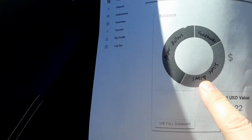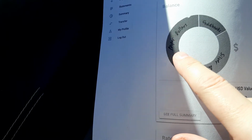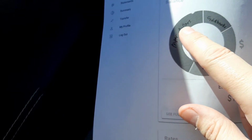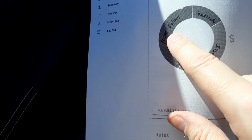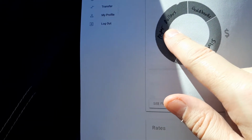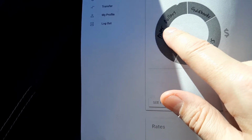This is kind of a chart. I just printed this in black and white, but these are on the actual website. These are different colors. So there's paper dollars. Right now it hasn't been converted. This will be converted over into gold as soon as it processes. I was calling them to find out when that was going to happen. So the guy I was talking to is going to check on that and see when this is going to happen.